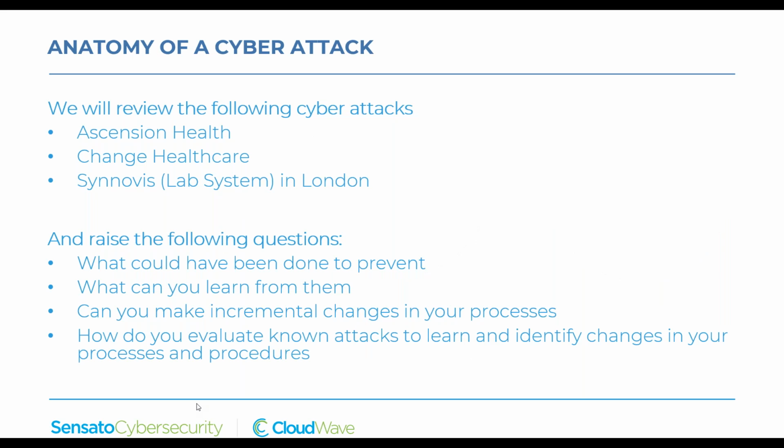So what are we going to review today? We're going to take a look at 3 different types of cyber attacks that have happened recently. We're going to talk about the Ascension Health attack and what we can learn from that. We'll talk about Change Healthcare. And one you may not be as familiar with is the Synovus attack that happened just this month in London. For each of these, we're going to talk about what could have been done to prevent these, what you can learn from each attack and adapt to your situation, and what incremental changes you can make in your processes. And then from a broader perspective, how do you evaluate attacks that we see in the news every day, and have a process in place to quickly evaluate those and identify changes that you can make in your own organization.